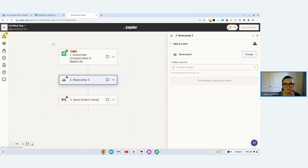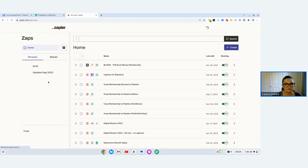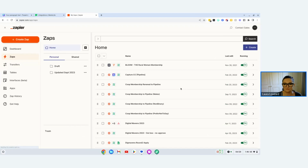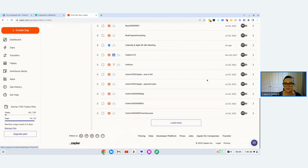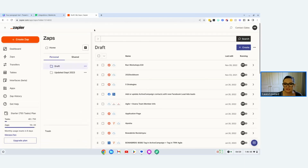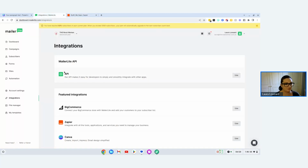So I would just remember to delete your draft to spare you from finding it later. And if they're not working, just use the help feature in here. They are very useful, and they will actually a lot of the time come back to you with a personal email explaining why something's not working or what needs to be completed to fix it. So the Zapier help is incredibly useful.